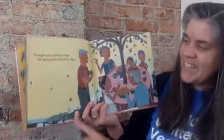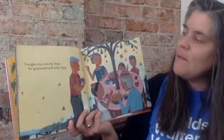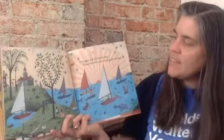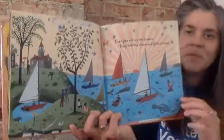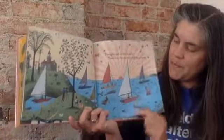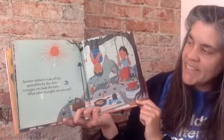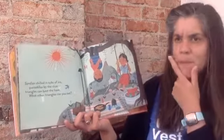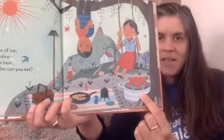All right, next shape. We got some triangles. Triangles are crunchy chips for guacamole and other dips. Triangles sail on the breeze. They line the shore and glide on seas. Sail of the ship. Sandias chilled into tubs of ice. Quesadillas by the slice. Triangles can beat the heat. What other triangles can you eat? Do you eat other triangles? The sandia or the watermelon?